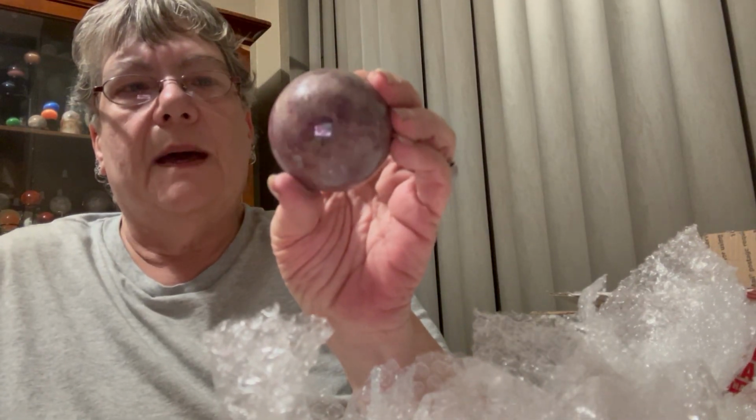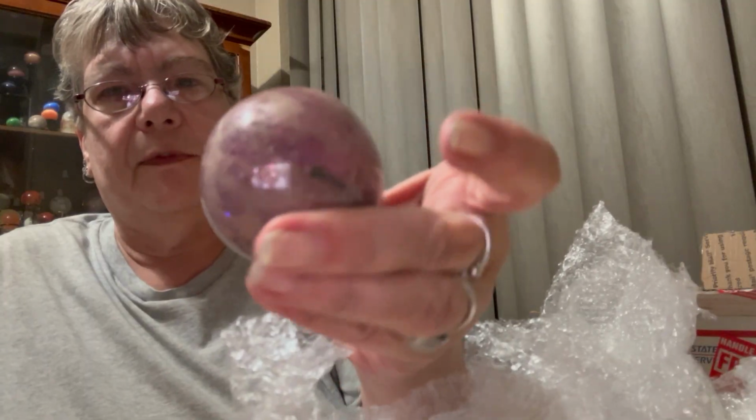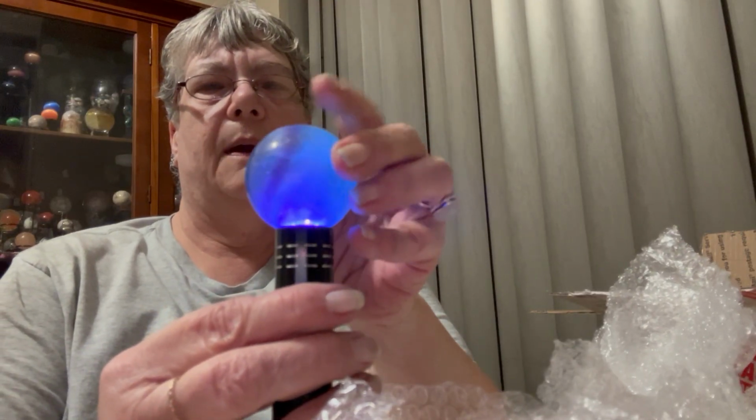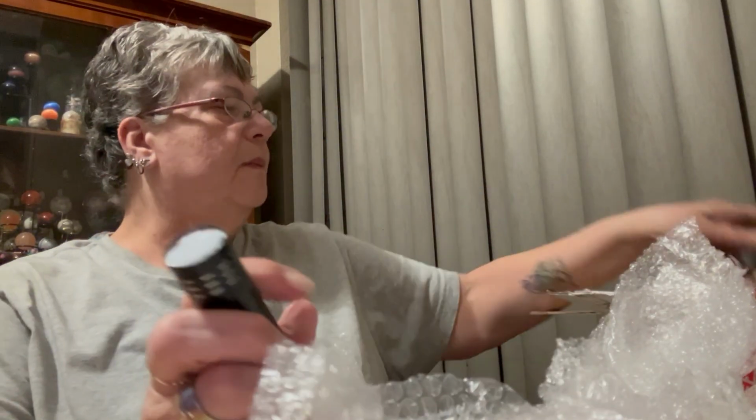And then this one, I believe, might be ruby, but it's got some flashy going on in there. No fluorescence. And then this is another fluorite. I bought a bundle, and in the bundle you tell them what you're looking for. I told them I was looking for a lot of green, because obviously I like green.